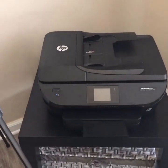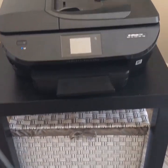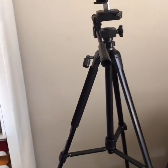I have my printer here, and then my modem and everything is inside of that basket. I also have a pencil sharpener back there as well. And I keep my tripod here.